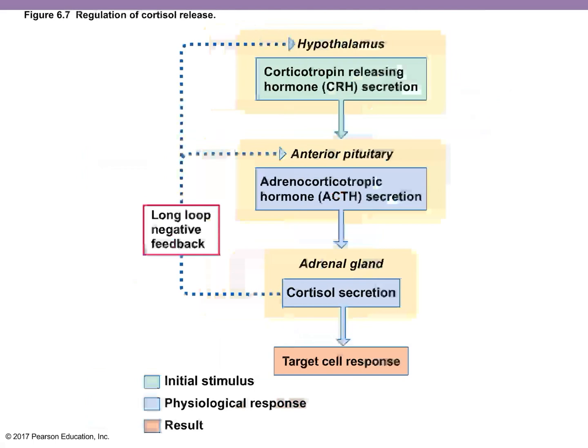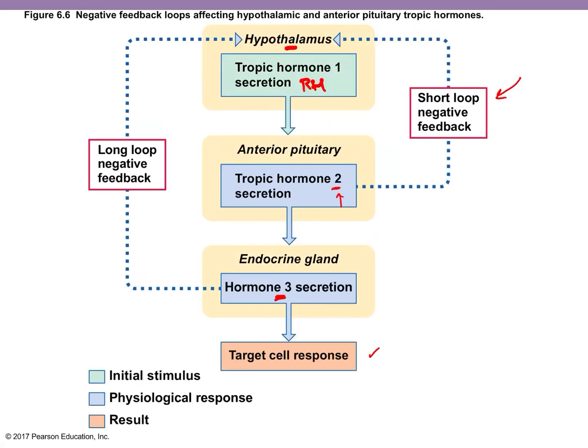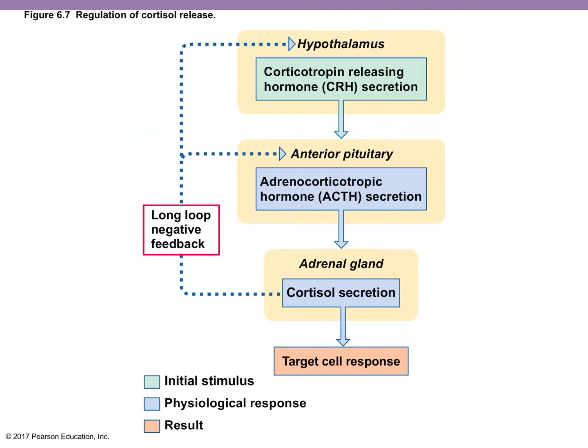This is just a specific example, right? So this is our general flow chart, and this is a specific example of a long negative feedback loop. Here we have our corticotropin releasing hormone from the hypothalamus going to the anterior pituitary to secrete adrenocorticotropic hormone, so this is very descriptive. It's going to go to the cortex of the adrenal gland. Then the adrenal gland is going to secrete cortisol, and that is your stress hormone.